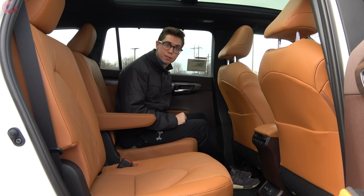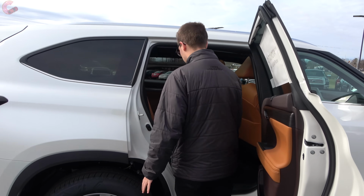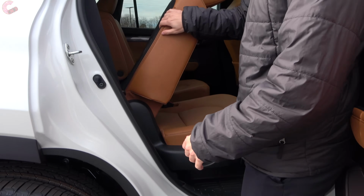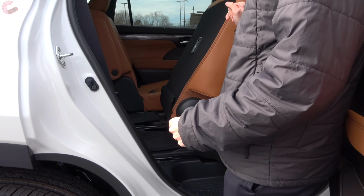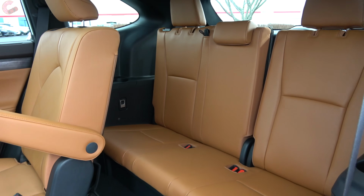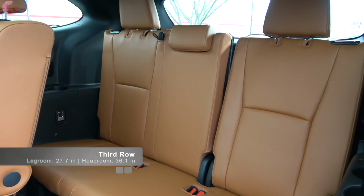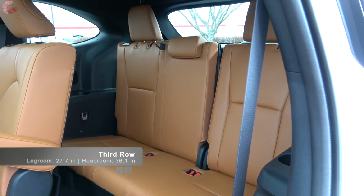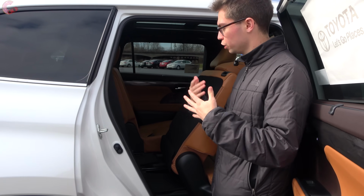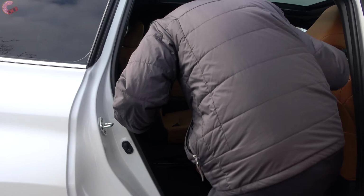Now, to get into the third row, Toyota has made it pretty easy, so you just grab this little lever right here, and that will fold the seat and allow you to slide it out of the way. And as far as the actual legroom figures back here in the third row, you're going to find 27 inches of rear legroom and 36 inches of rear headroom, which does place it around 3 inches smaller than most of its main rivals. But let's go ahead and see what it's like back here.